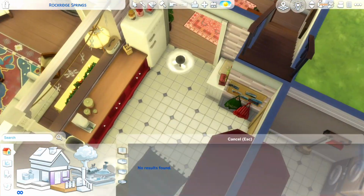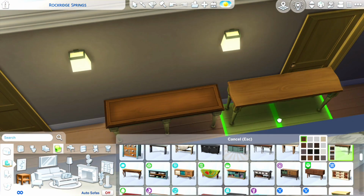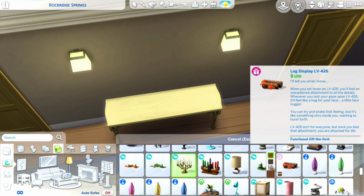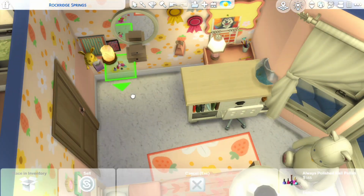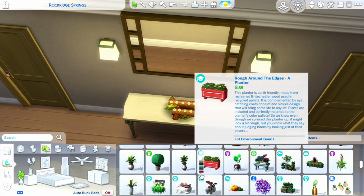And now we just have to decorate this very narrow hallway. I do like how simple this hallway is, because the downstairs is rather busy, and it was kind of nice to not have to worry about cluttering like crazy. And I mean, really, what do you put in a hallway? You know what I mean?